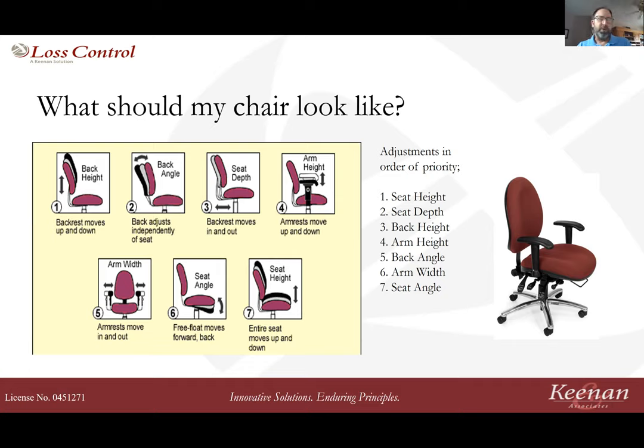Now, the next thing is the seat depth. What I mean by that, if you look at number three on the diagram on the left-hand side, either the backrest moves in or out, or the seat pan itself moves in and out from the backrest. Why that's important: it's probably not important to people that are over 5'8" or 5'9". It's extremely important to people that are more petite than that, because you need to be able to adjust that seat back to where it supports you, so you're not sliding off the front of the chair, okay? You're actually using the backrest to support your back so you don't cause any additional problems with your back.